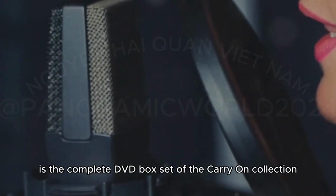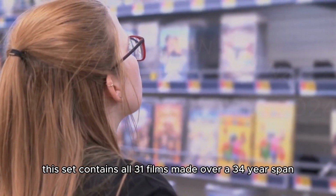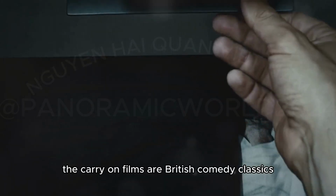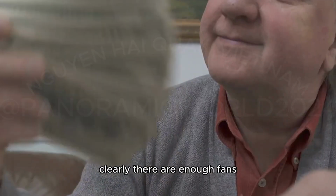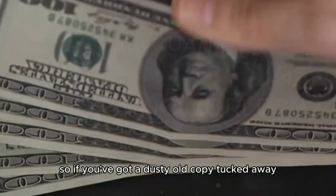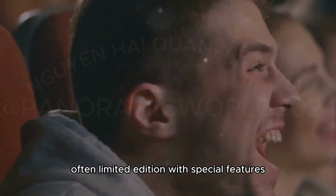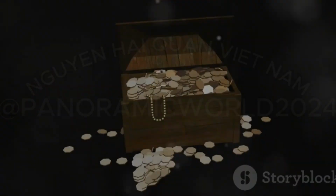First on our list is the complete DVD box set of the Criterion collection. This set contains all 31 films made over a 34-year span. It could sell for a whopping £350. The Criterion films are British comedy classics, full of innuendo and slapstick. Clearly, there are enough fans willing to pay top dollar for this box set. So, if you've got a dusty old copy tucked away, you might be in for a nice windfall. These box sets are also collector's items, often limited edition with special features. Dust it off and stick it on eBay.